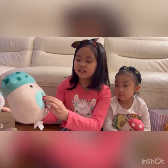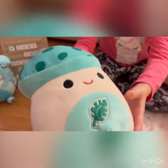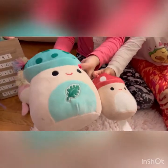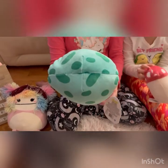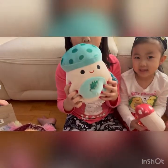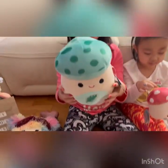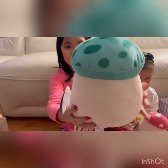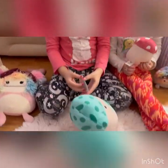And this one has a leaf with all the different designs that are on it. With a red super smiley mouth. Hi. And I like the dots on here. They look like jelly beans. They do look like jelly beans, but not rainbow. The back is basically the same as the front. I ate all of the jelly beans.